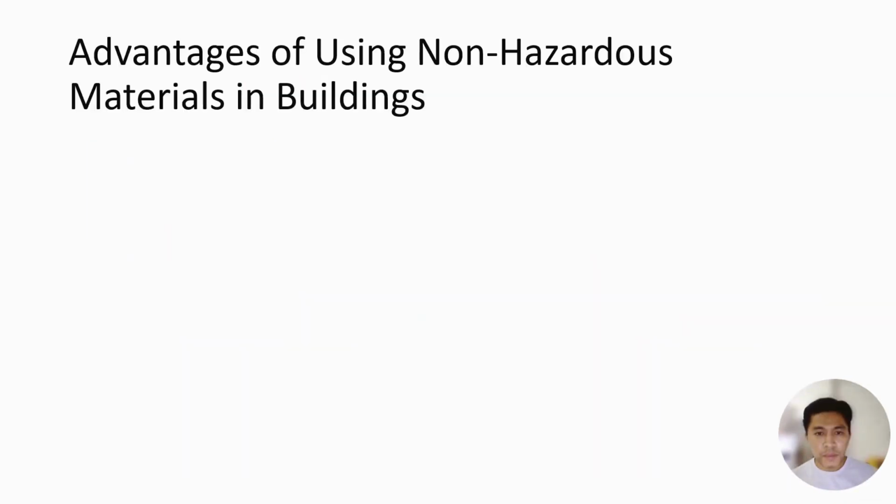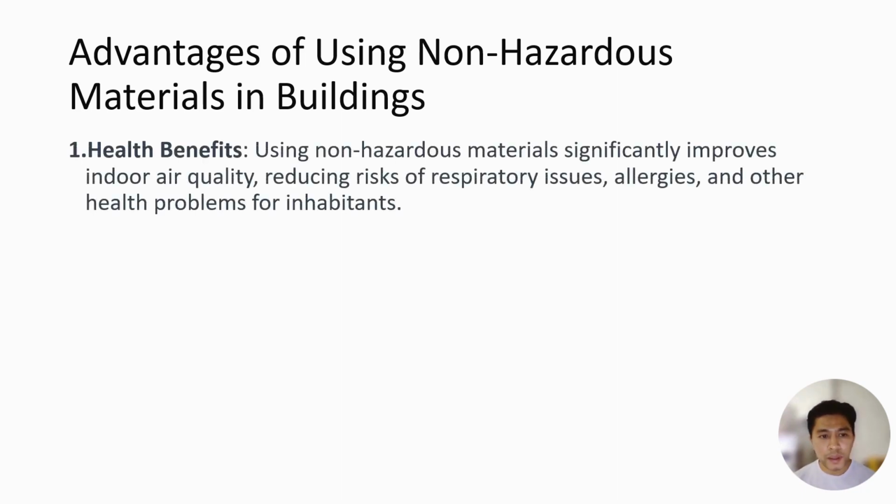So by using non-toxic building materials, there are a lot of benefits that we can obtain from using non-harmful construction materials to build a green or sustainable building. The first one is in terms of health benefits. By using non-hazardous materials, it will significantly improve the indoor air quality, reducing risk of respiratory issues, allergies, and other health problems for inhabitants.